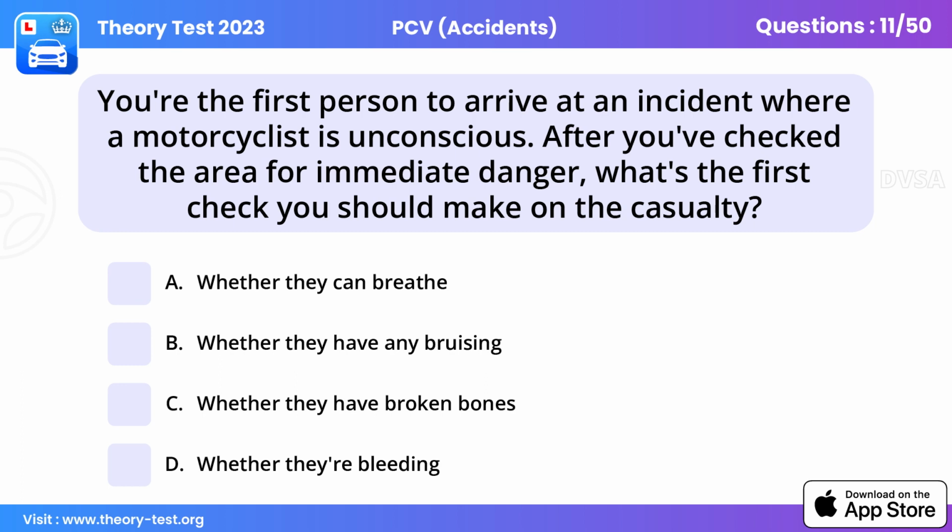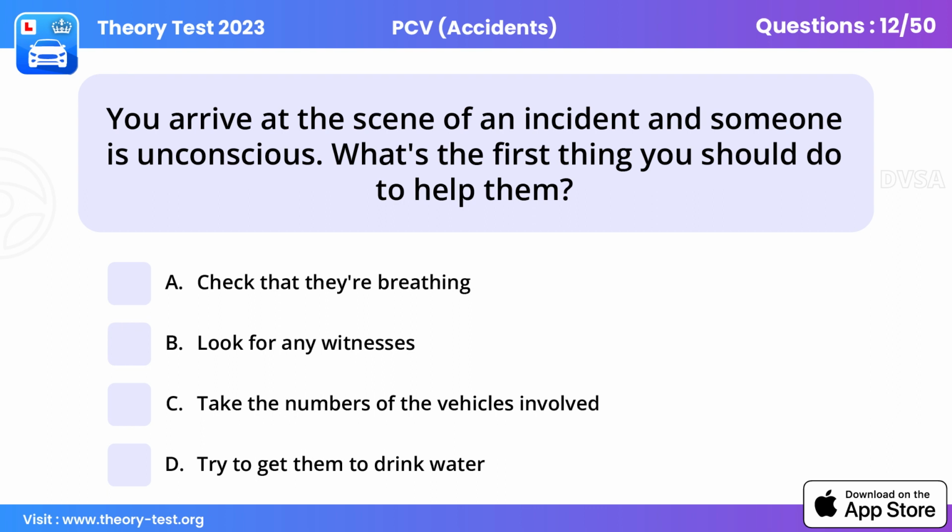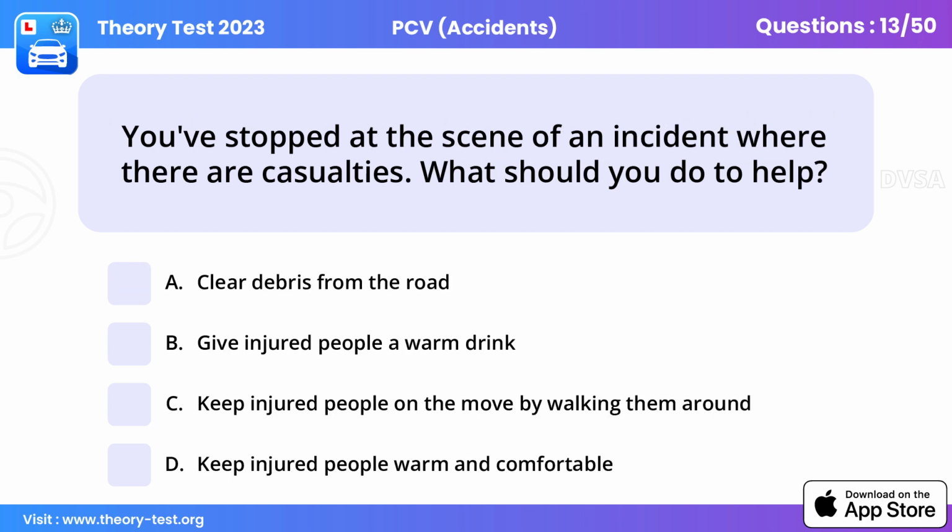Question 11. You're the first person to arrive at an incident where a motorcyclist is unconscious. After you've checked the area for immediate danger, what's the first check you should make on the casualty? Whether they can breathe. Question 12. You arrive at the scene of an incident and someone is unconscious. What's the first thing you should do to help them? Check that they're breathing.